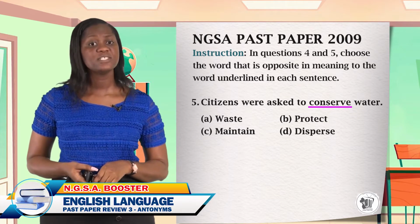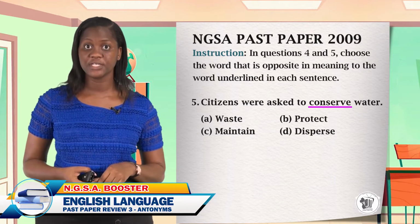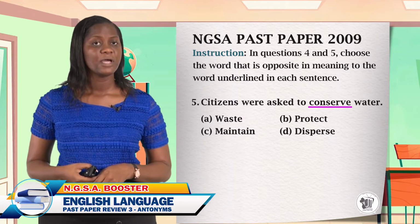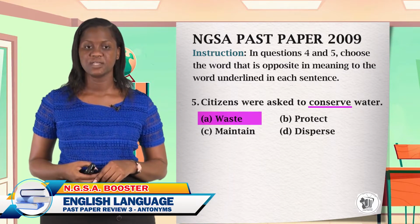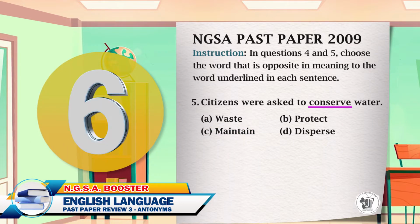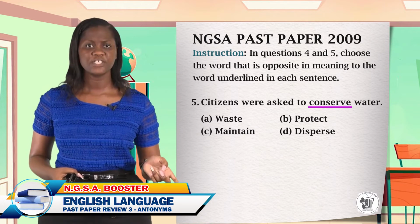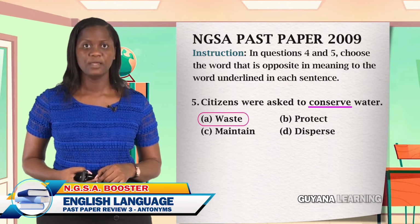Number 5. Citizens were asked to conserve water. I'm sure you would have learned about conservation in your science lessons. So I hope you remember what this word means. But here we're looking for an opposite. Options: A, waste, B, protect, C, maintain, or D, disperse. Boys and girls, I'm sure you're thinking that the opposite of conserve would be A, waste.